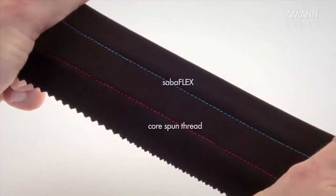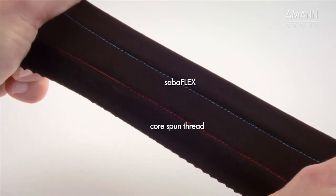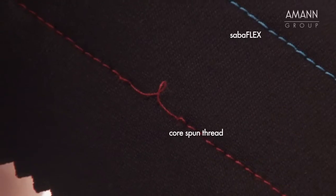AMANN sabaFLEX has an elongation of approximately 70% and is therefore much more elastic than a coarse spun thread. The result? No broken seams.